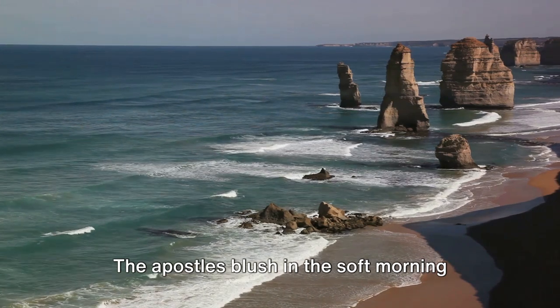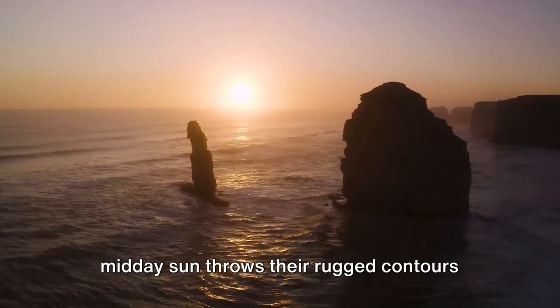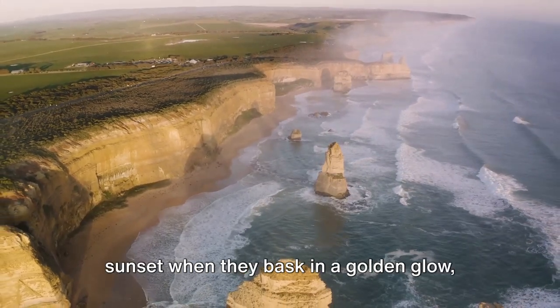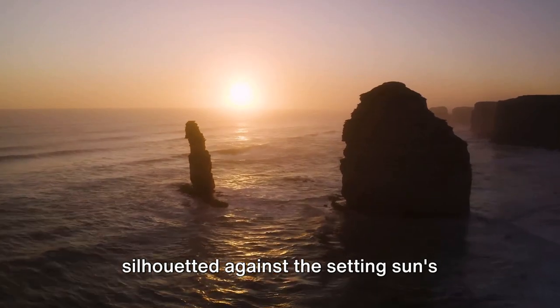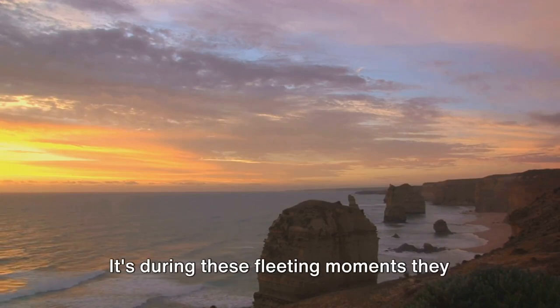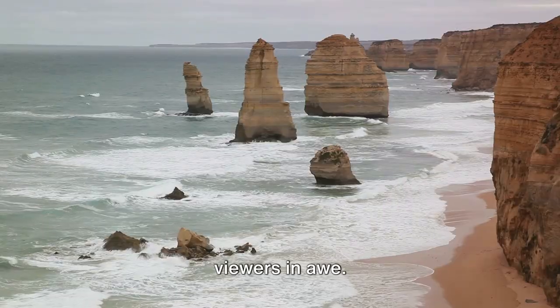The apostles blush in the soft morning sun, creating a serene scene, while the midday sun throws their rugged contours into sharp relief against the clear sky. But the most mesmerizing sight is at sunset, when they bask in a golden glow, silhouetted against the setting sun's fiery canvas. To truly appreciate their majesty, witness them at dawn or dusk. It's during these fleeting moments they reveal their full grandeur, leaving viewers in awe.